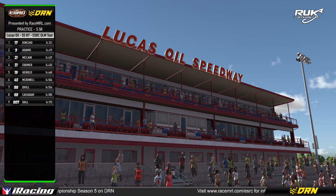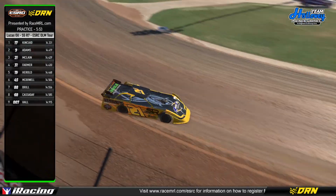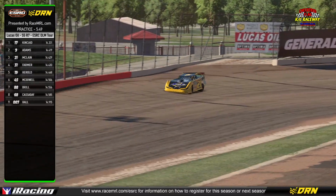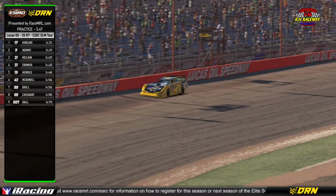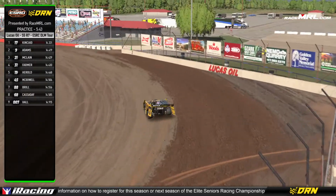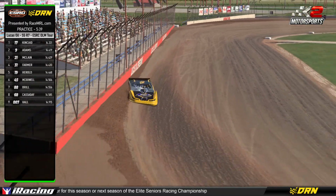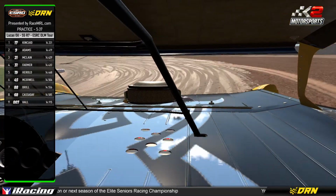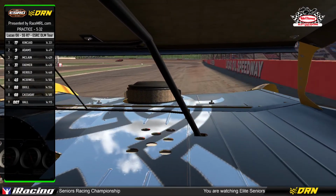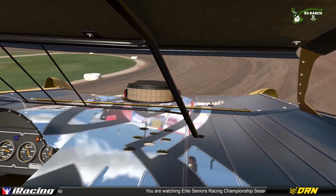Keith Kincaid still top of the board with 5 minutes left in qualifying. Or I'm sorry, 5 minutes left in practice. As we take a look at the 21 race graphics, J-Max Speed Shop Smoke Train Racing number 21 out of Chanhassen, Minnesota, it is Quinn McLean. We ride on board with that number 21 machine. Getting a little squirrely in turn number 4. Not going to hurt nobody.